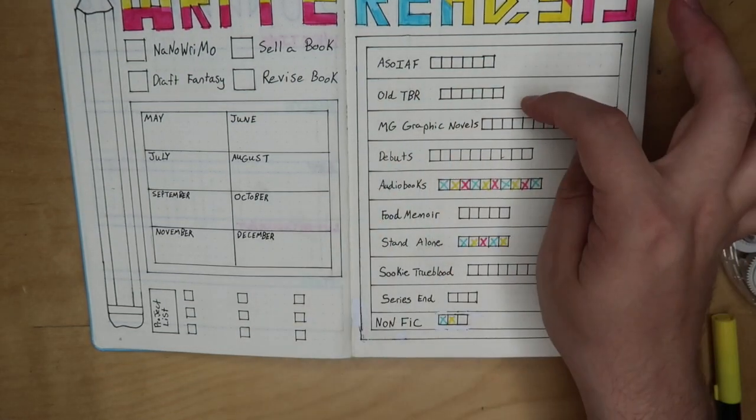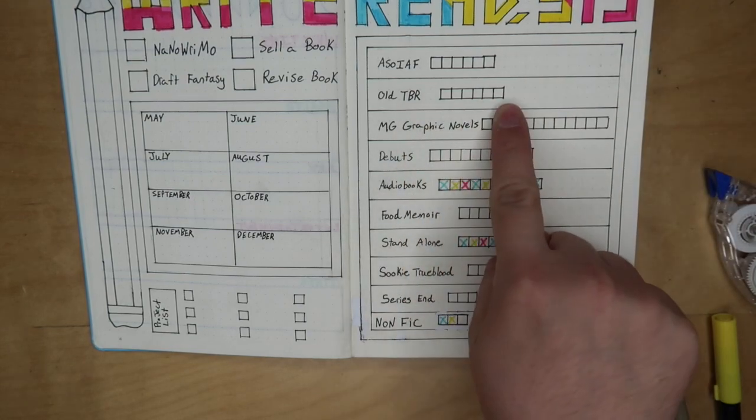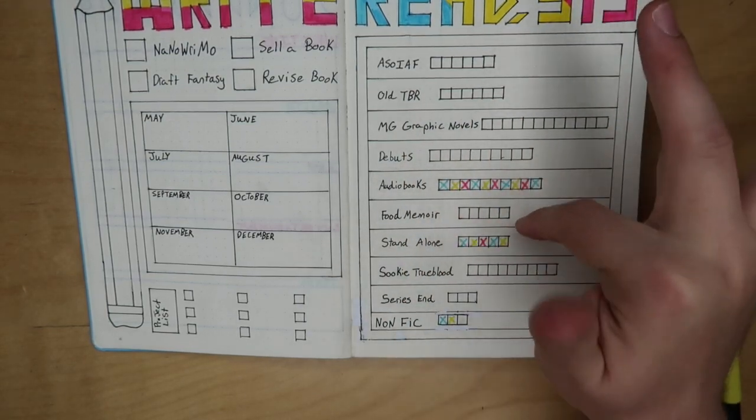Game of Thrones, my old TBR I started last year. I still haven't finished any of them, even though I'm almost done with some of them. And food memoirs, I really like food memoirs.